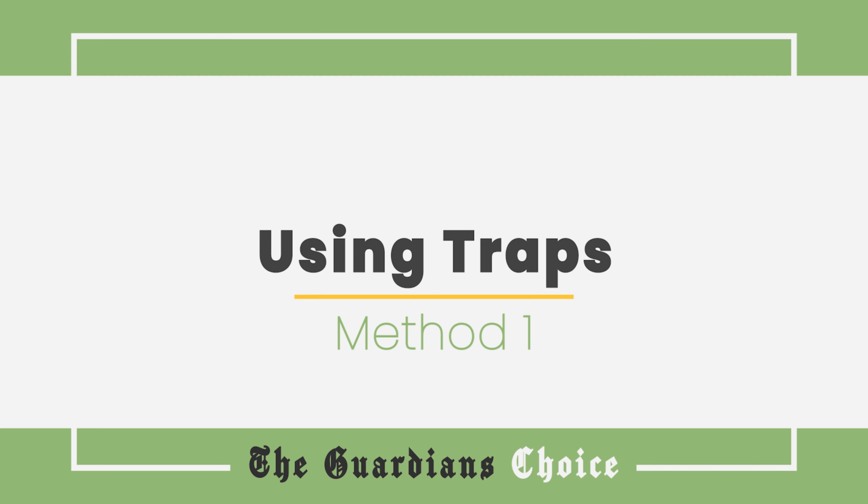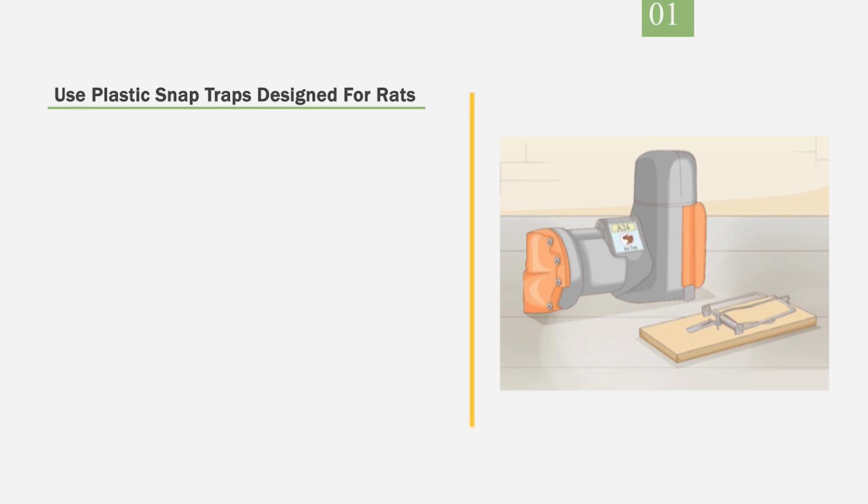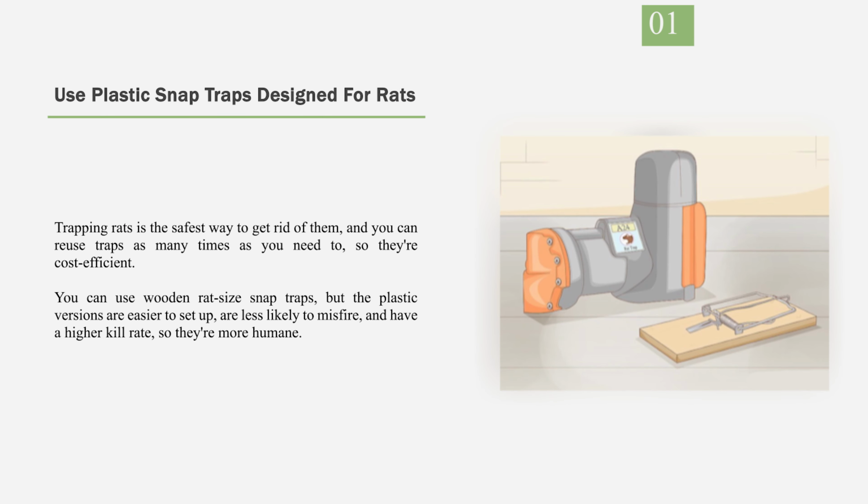Method 1. Using traps. Number 1. Use plastic snap traps designed for rats. Trapping rats is the safest way to get rid of them, and you can reuse traps as many times as you need to, so they're cost efficient.